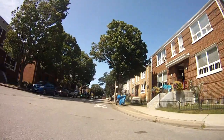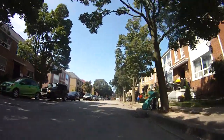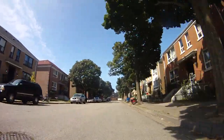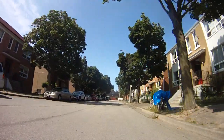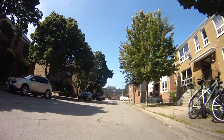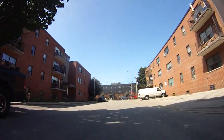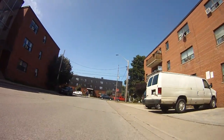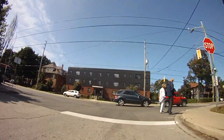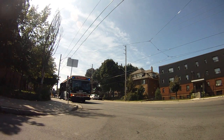So this is the end of the Waterfront Trail. From here you're onto a quiet residential street, but it only goes for one short block, and that stop sign that you can see up ahead, that's actually Lakeshore Boulevard, which is that busy road that we were riding along beside earlier, which in its current state is really not a great place to ride a bike, but City Council has approved some form of bike infrastructure. I think it's bi-directional protected bike lanes, which will get installed so you can continue further in the west direction.